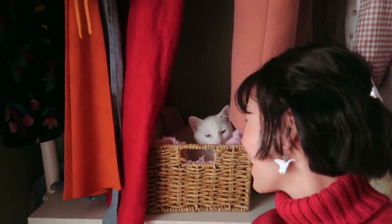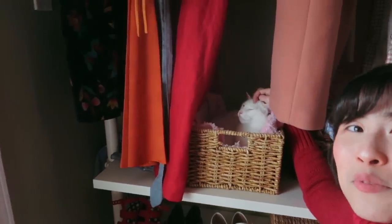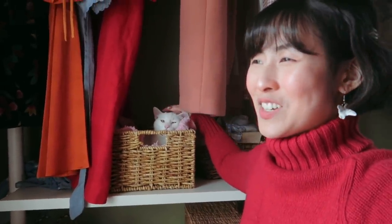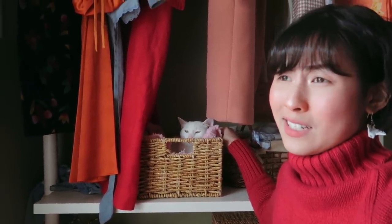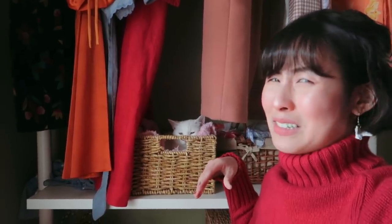And in other news, Bambi has found himself a lovely little spot in my wardrobe area. I put some of our fluffy scrap fabric in, because he went in there at first without anything in it. He was just looking at me and his face was so obvious. The wicker was creaking, and I was like, are you comfortable?